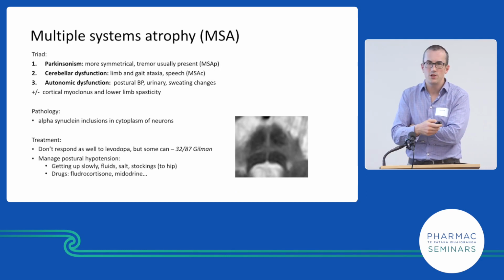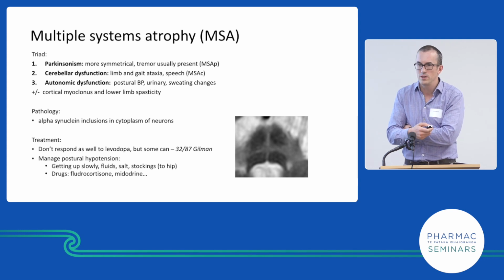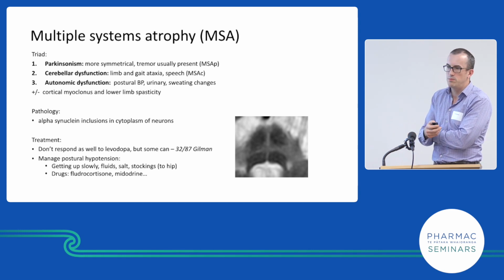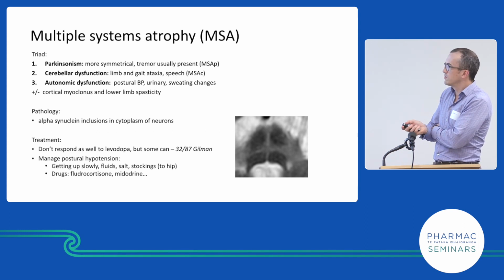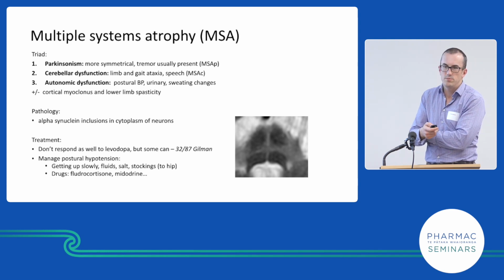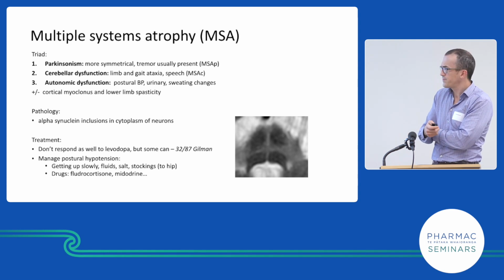MSA, or multiple systems atrophy, is the other big Parkinson's plus syndrome, which is a bit of a... I don't really like that word because they're separate conditions in their own right, really. It's a triad, so you get Parkinsonism, again more symmetrical. Autonomic dysfunction, you have to have that, so that's when you get big postural blood pressure drops, and they may have problems with excessive sweating, urinary difficulty, bladder overactivity, etc. And cerebellar dysfunction as well.